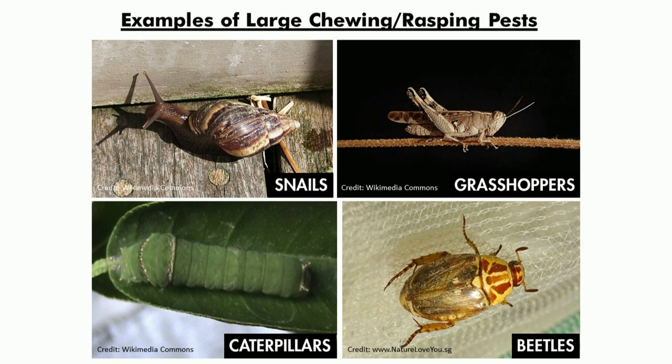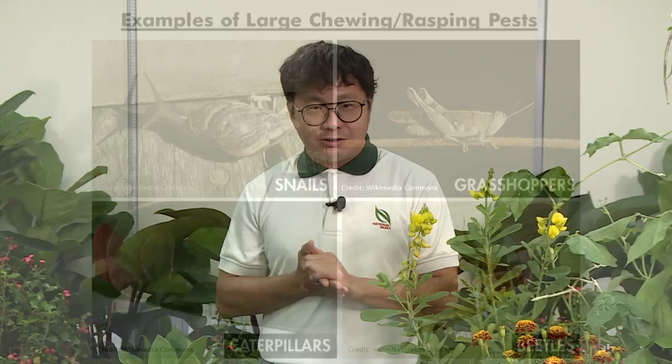So remember the sizes, because we're going to talk about it in a minute, and I'll relate their size to how you can deal with them. So these are very common pests. But the thing about it is that you will want to get rid of them.